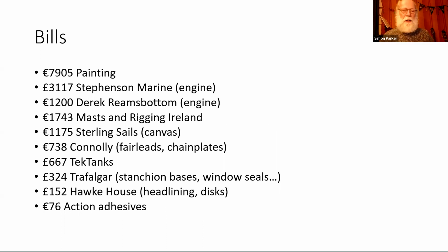Here are some of the bills. The bill from Malahide Yard for the painting and associated work was just under €8,000. Refurbishment of the engine by Stevenson Marine was £3,000. Derek charged me £1,200. Mast and rigging Ireland replaced some of the rigging.